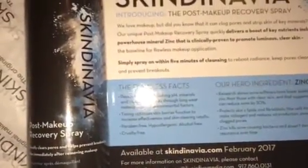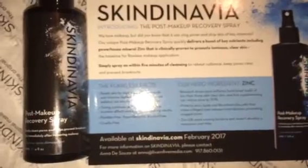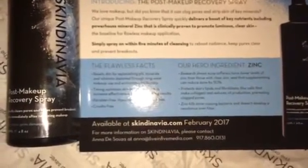I will definitely have down in the beauty bar below how I felt about the spray, whether it did any breakouts, which I doubt that it will, because this is not my first SKINDINAVIA product. I've never had a problem with a SKINDINAVIA product at all, so I'm pretty sure that will be wonderful. But I will definitely let you know how I felt about it, how I felt after using it, and how I felt after maybe about a week or so of using it.